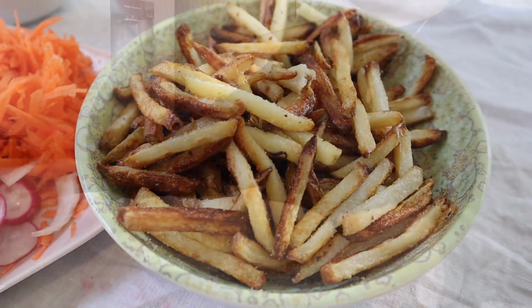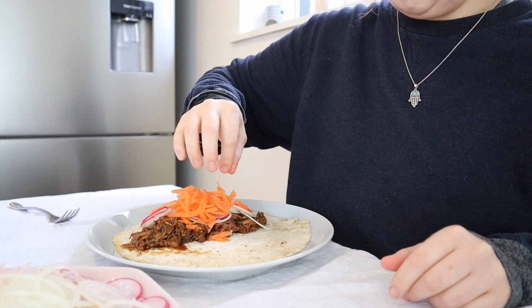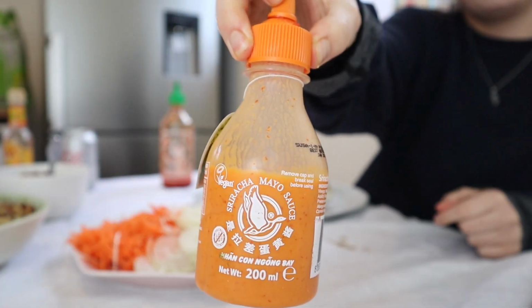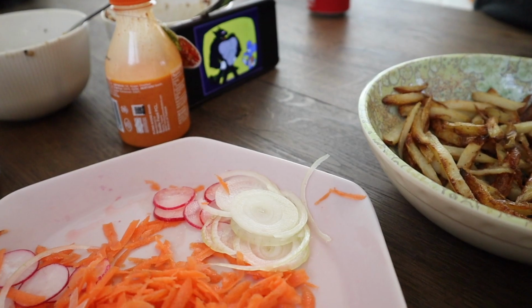And then I normally just add some either vegan sriracha, or you don't really need to add any sauce really, just because the chicken's so well flavored. Lawrence enjoying his din-dins, and then we started watching The Simpsons.